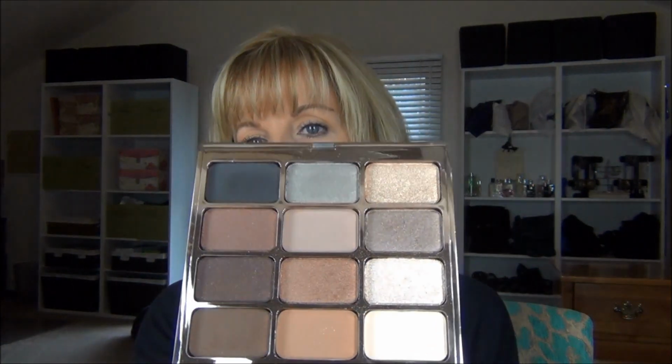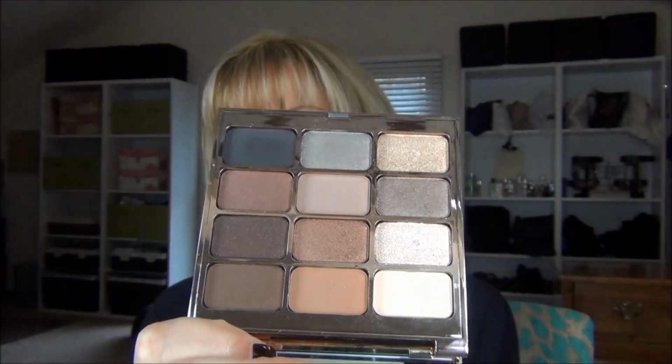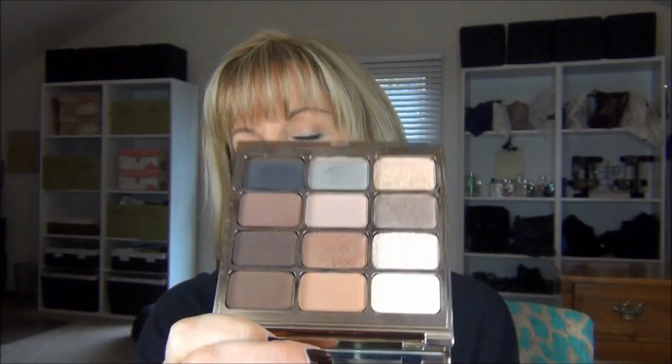Another one I already talked about, but I love, and this is perfect if you love warm browns and you're a blue-eyed person, is the Stila Eyes Are the Window Shadow Palette in the color Soul. And this again is a mix of mattes and satins, all very wearable. There's a couple cool tones in here, but I would say it's mostly a warm neutral palette. And again, I use this all the time.